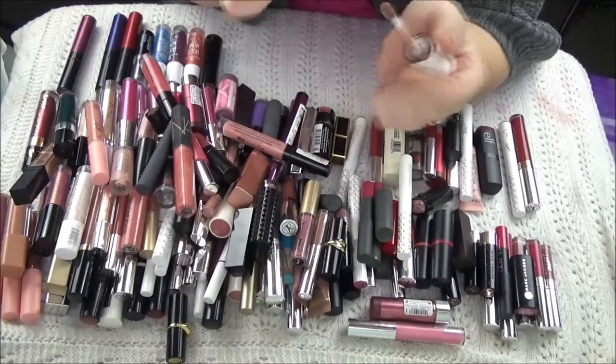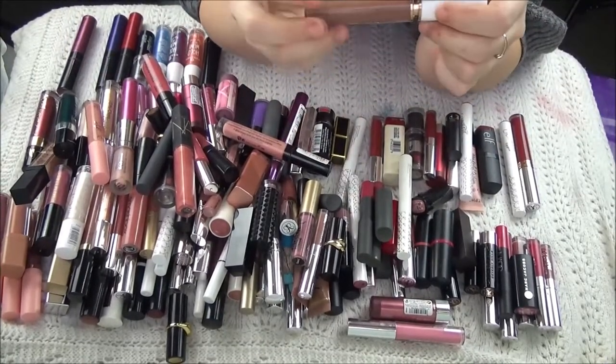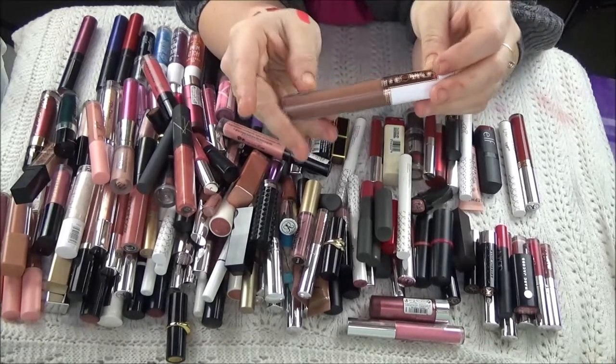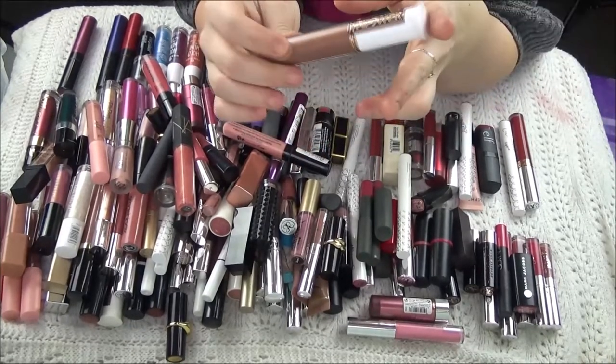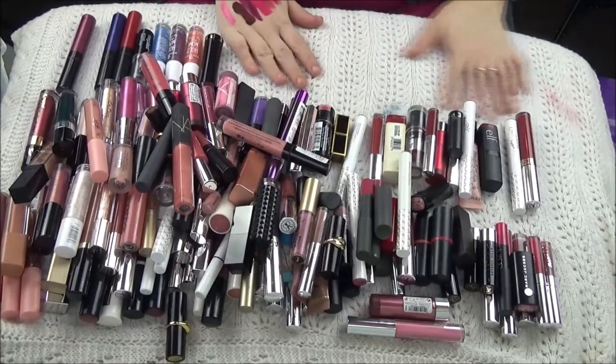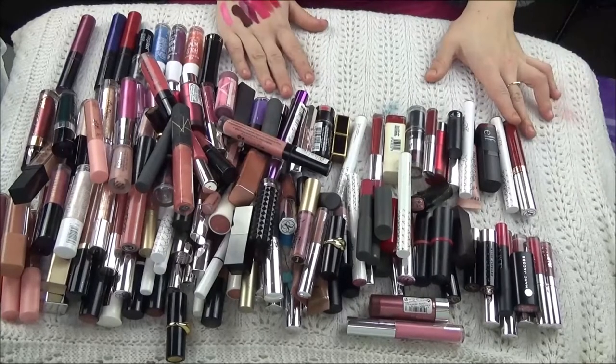And there's no glitter in it or anything. It's just a sheer gloss. But I have a lighter one that I like a lot more. This one just sits in my collection, so I'm saying ta-ta to that one. And holy, okay. So those are all the ones that I knew I was getting rid of.